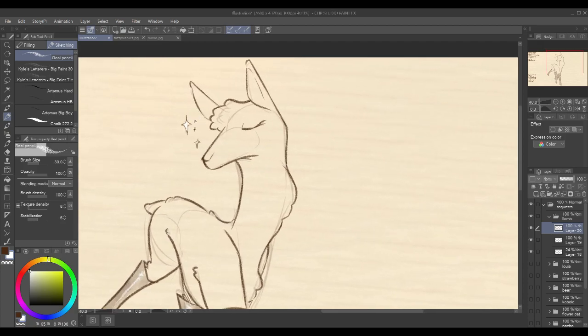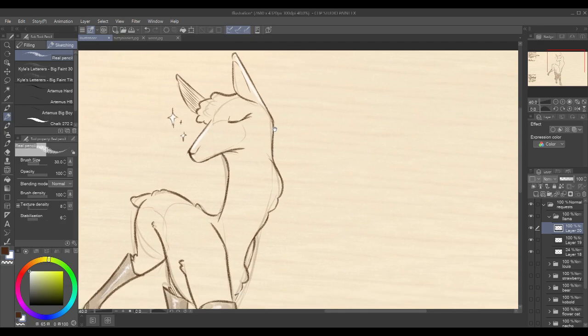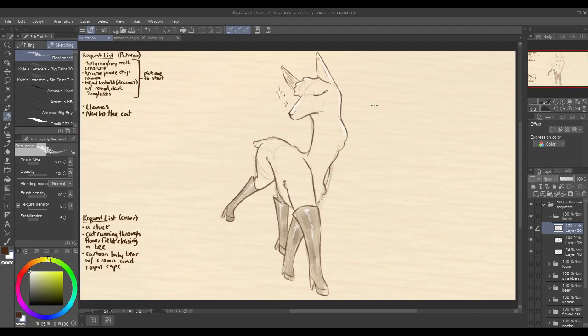Add some highlight to those sparkles, a little bit of highlight to the face. Okay, there's the llama. I think it turned out pretty good. Okay, so we did the llama, llama duck. I might turn this into a sticker too.